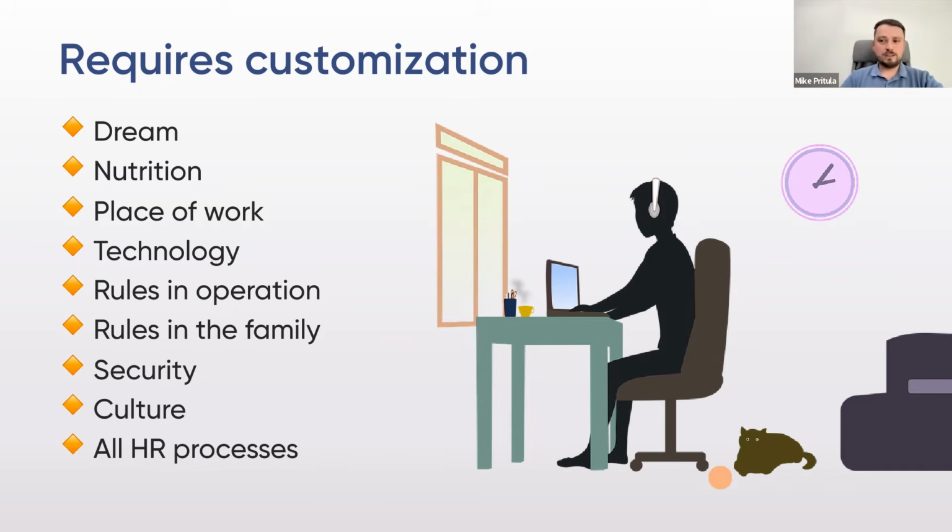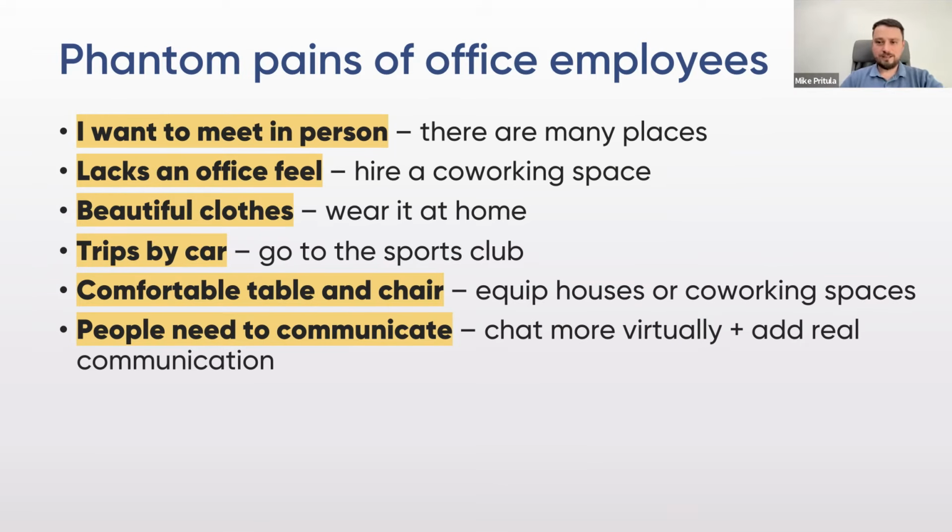For example, wanting to meet in person. First of all, even when working remotely, there are many places to meet. You can simply meet colleagues somewhere and socialize. Missing office lighting? You can go to a co-working space. Want to wear nice clothes? That might be a need. You can wear nice clothes at home, not just pajamas. Missing driving to work? You can drive to a gym or take kids to school or daycare.